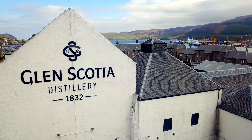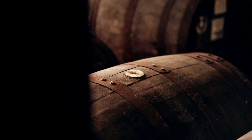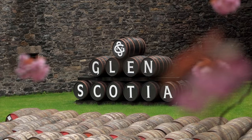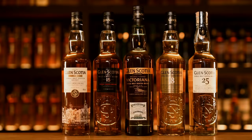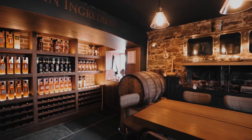Glen Scotia's been on this site since 1832, so it's really important that it stays here. Glen Scotia has certainly got its own style. It's got beautiful brine, it's got the salt, it's got fruit flavours in there, balanced all throughout the whole range, and that's what's really important.